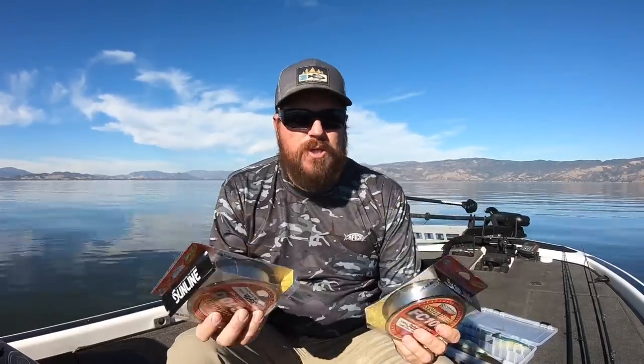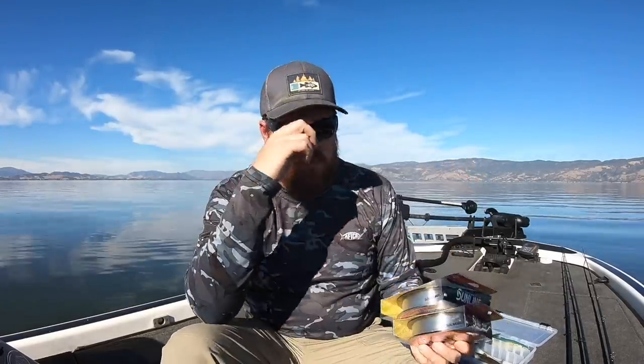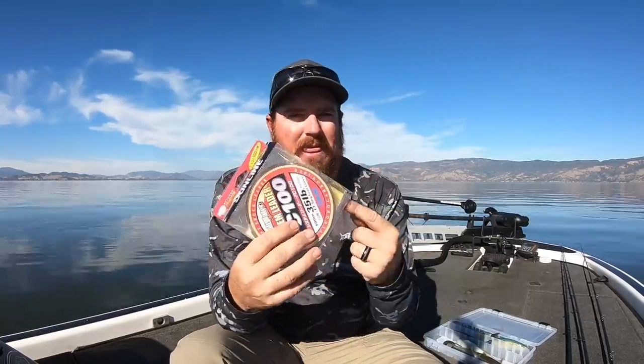Most of the time, I use either 30 or 35 pound. I even use 40 pound. That sounds crazy, right? But 40 pound is so thin. This line is extremely thin for what it says. You're rating 35 pound. It's very, very thin compared to a mono. So it might be the same thickness as a 20 or a 25 pound mono. So why not step up?